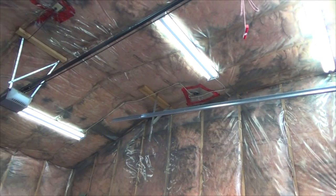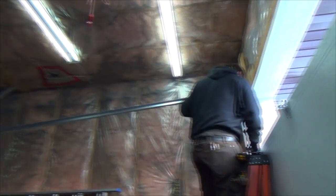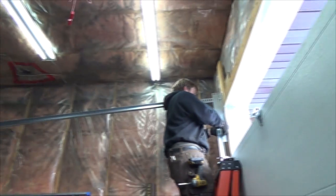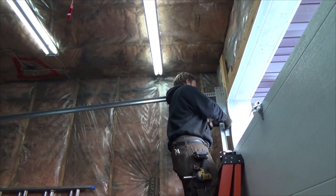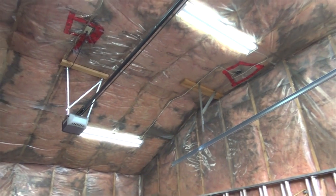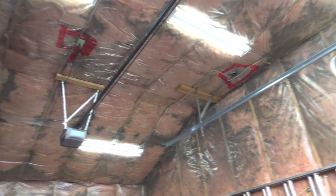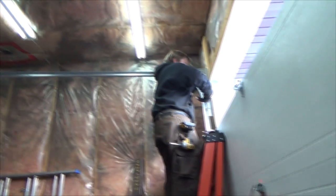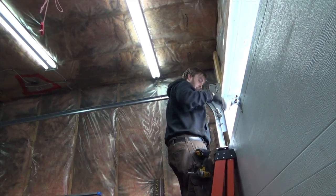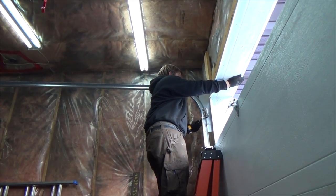Time for the top track. Should all mount up to those other braces all right too, eh? Should work. Oh yeah. Beauty. I'm pretty sure what came out is the same as what's going in. Yep. See, tricks of the trade right there. You already mentioned it. Worked good. Hold her up for you.